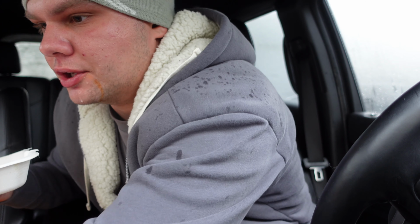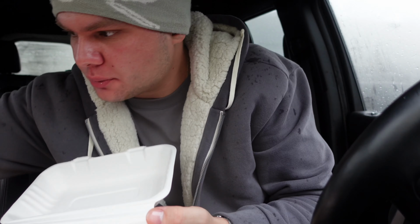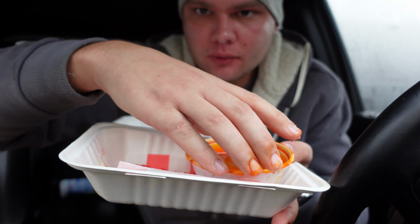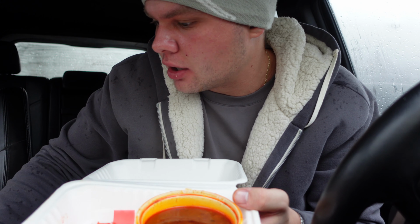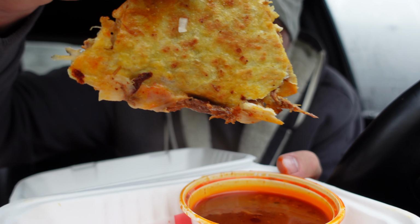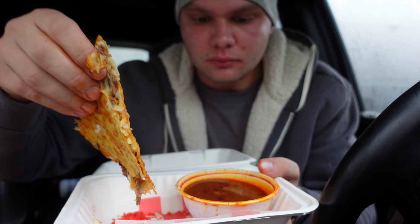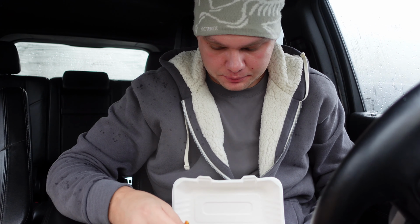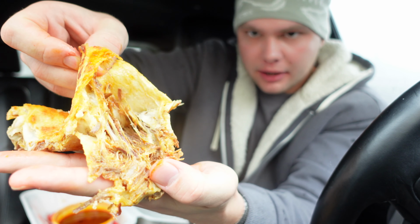Oh my God. I need a towel, this is getting too serious. Let's park a little sauce right here. Oh man, I wish you guys could see this cheese pull, but there's just too much going on in this car right now for me to show y'all. Look at that quesadilla. Here, let's split one open for you guys. Oh my God.